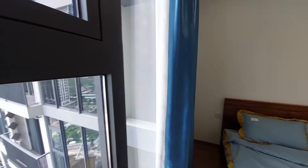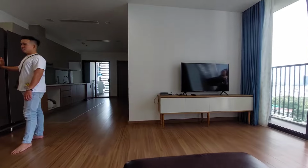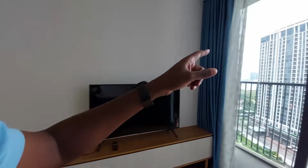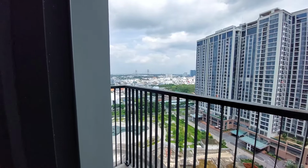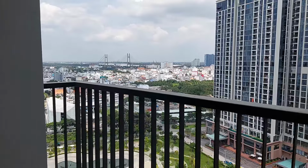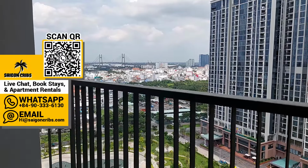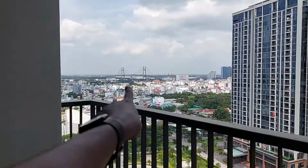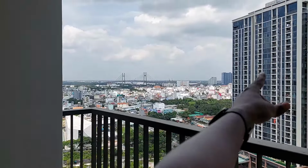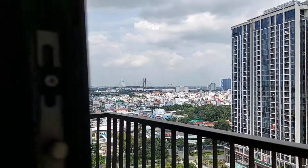So we got Eco Green. Cool. That's going to District 9, isn't it? No, that goes to District 2. This bridge here, it's called the Phu Ming Bridge. That's kind of new. Where's the other bridge? There's one in District 8, from 7. It goes to District 2 first, and then if you keep going, you end up in District 9. Yeah, same bridge.